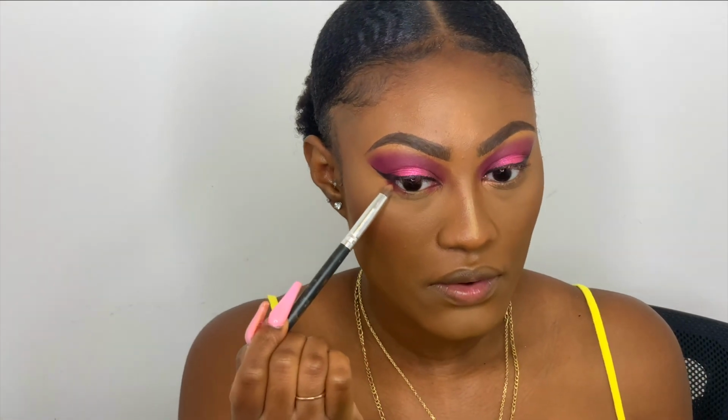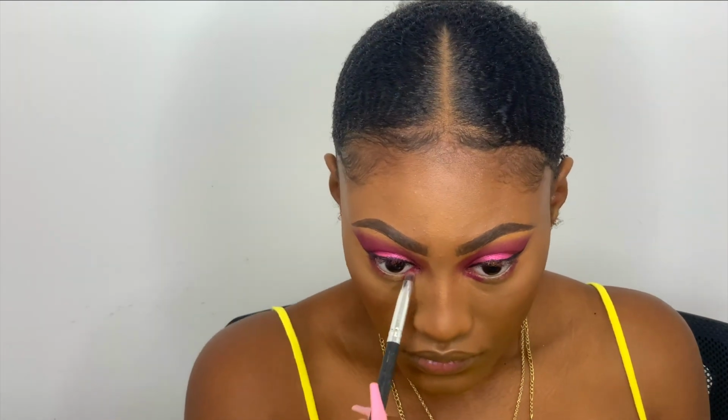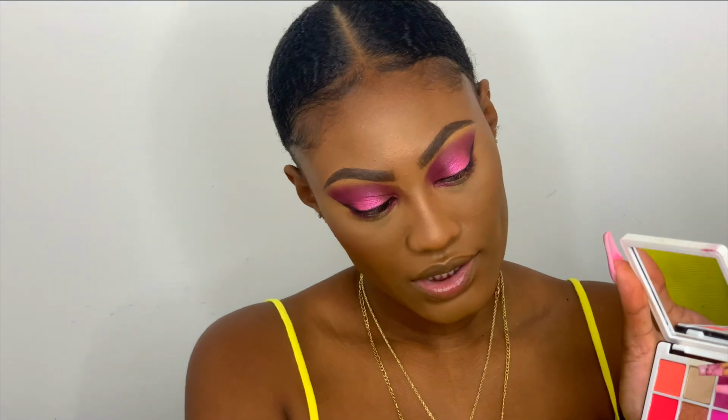I'm basically going to do the same thing that I did on my lid to my waterline. Now I'm going to take an even smaller brush and I'm going to go in with this pink shade. And I'm gonna put that right on the center.